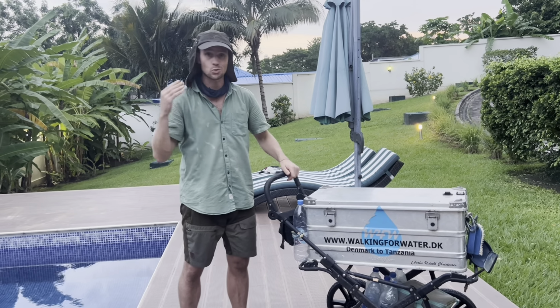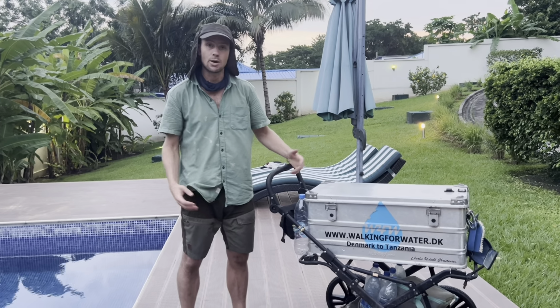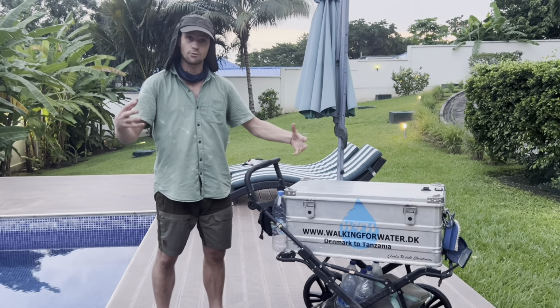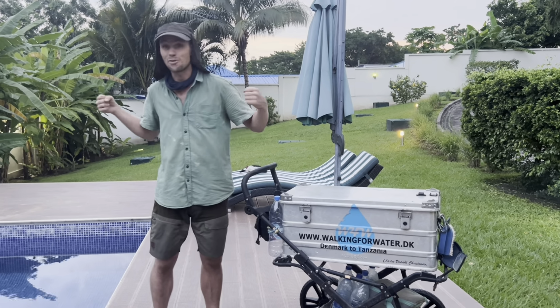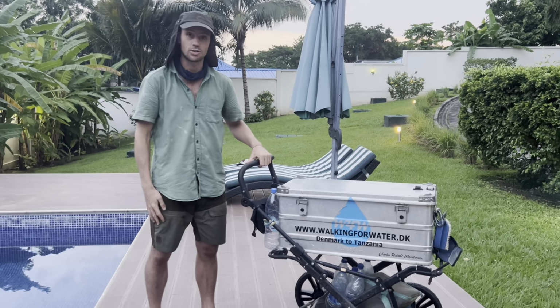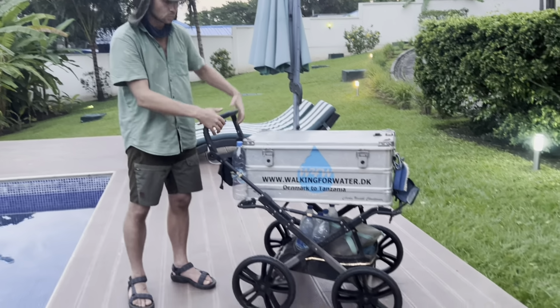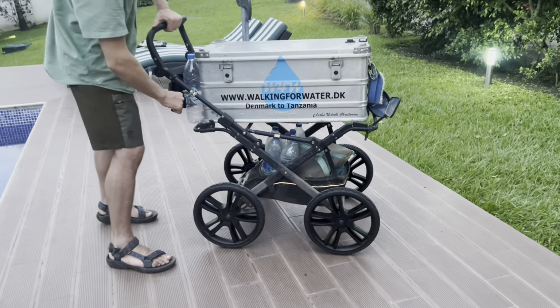For instance, I was walking through the Sahara, and there are very long distances between places where you can buy water, so you have to have big amounts of water. When I was full, I had more than 30 liters of water on me. That is a lot to carry in a backpack, beside all your other stuff. But with something like this, it's a children carrier, with an aluminium box on it, and that means you can put things on it.